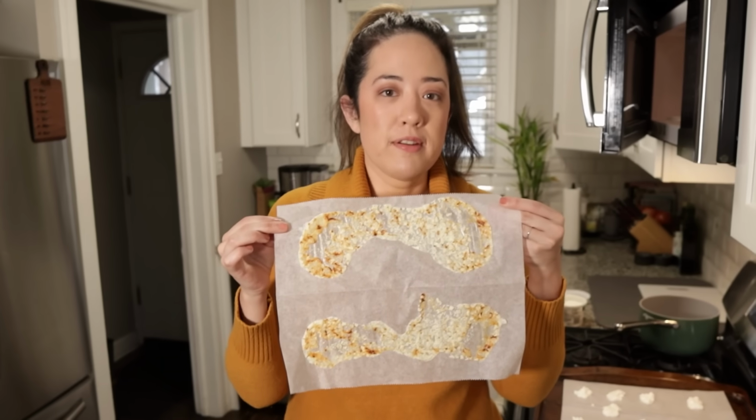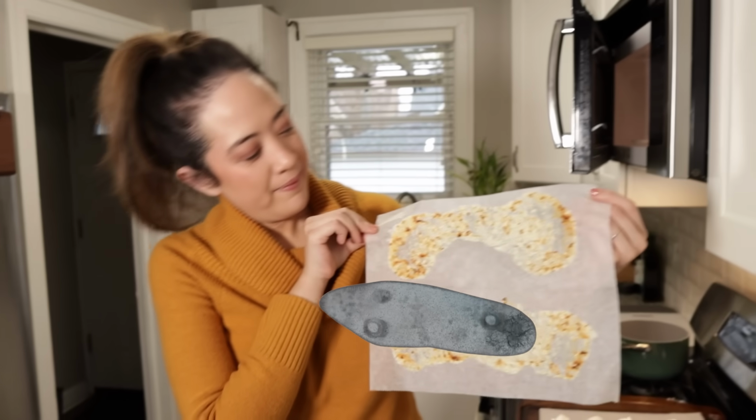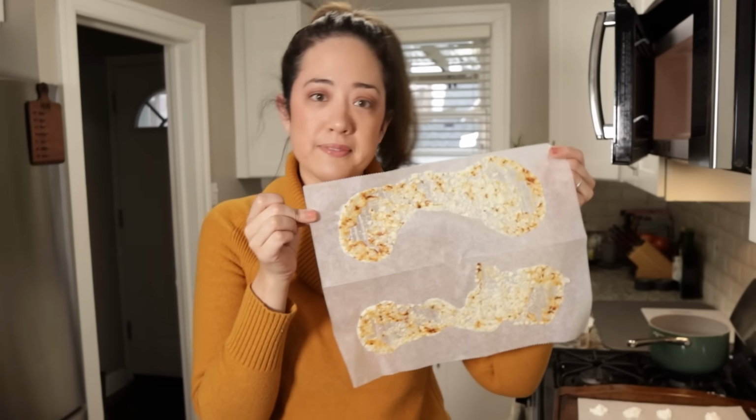And some psychiatrists will ask you what you see. Amoeba. An amoeba. No, that's just a keto-friendly chip.